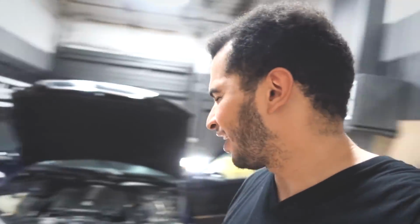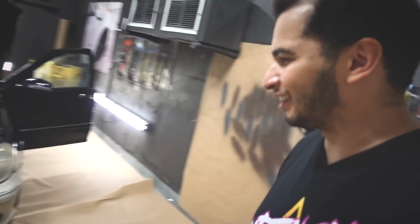All right, the car is almost there. We are right now in the world famous Dip Your Car dipping booth. I guess that's what you call it. And the car is getting dried off. It's on a floor made of paper, which is way more intense and way more professional than anything I would have done. But it looks pretty good.